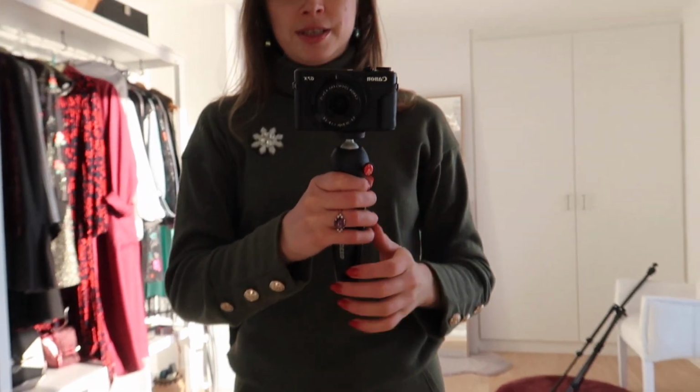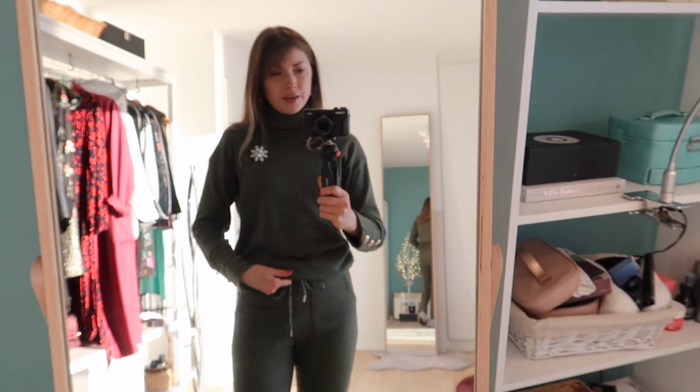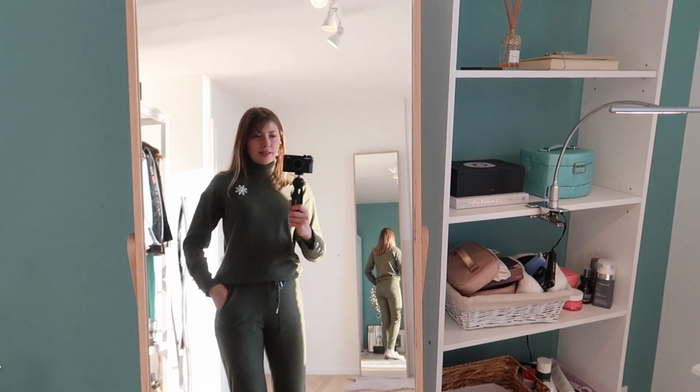Just wanted to show you how instantly more festive this look is just by adding a little festive brooch pin. Right? You see that? Just gives it right away a slight festive vibe. So definitely pull out your Christmas brooches. It's the season.